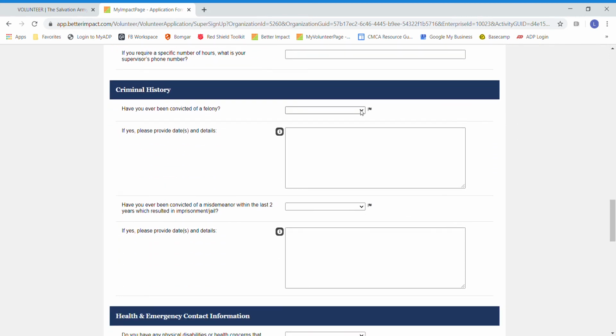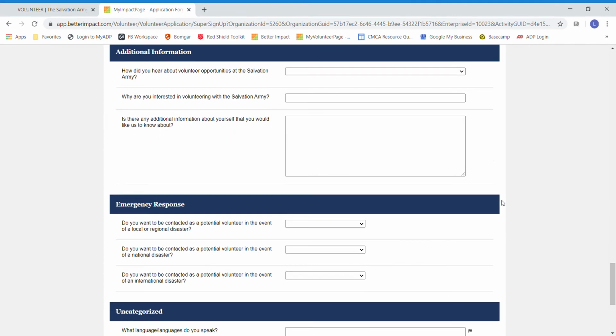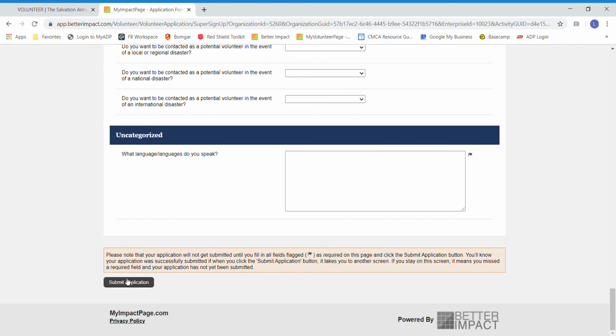And then you're going to fill in this, because it won't let you go any further, if you've ever had a felony or if you've ever had a misdemeanor in the last 2 years. And I always tell people, don't freak out if you have one or the other. Go ahead if you have one and put it in, and then right here is where you would put a description of if you have one or the other in those places. Just because you have one or the other does not mean you cannot volunteer or do community service with the Salvation Army.